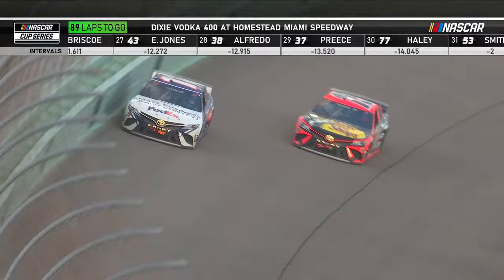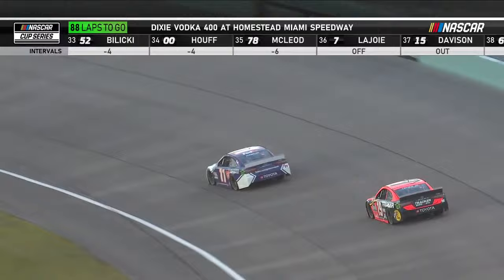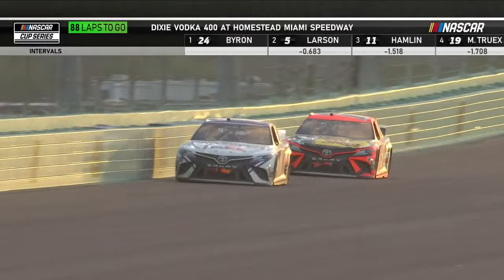Starting to see a lot more cars running right on the fence. So watch Denny here if he doesn't run the top. See how he goes down a little bit lower. Now Truex doesn't run as high, but he's still going to get a pretty good run, maybe not as big of a run as we saw Larson get on Denny Hamlin. Something about Denny's car not allowing him to run that higher lane.